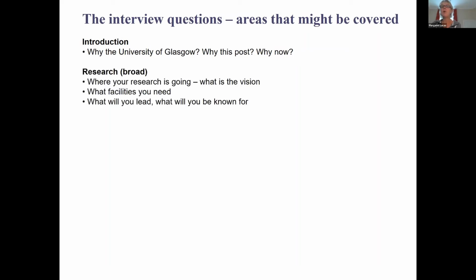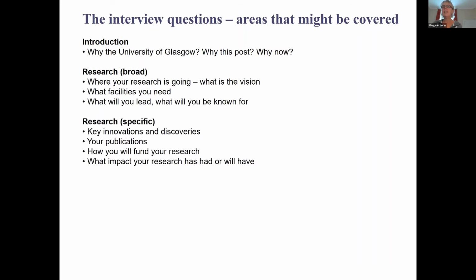Then there'll be some broad research questions, which is usually about where's your research going, what's the vision for your research, what will you be leading, what will you be known for, what sort of facilities are you using? And then there tends to be one or two questions that are more specific on research. So it might be about your key discoveries, what publications you're most proud of and why. Do you understand the funding landscape? How will you find funding for your research going forward? And what impact your research might have in the future or has had in the past.